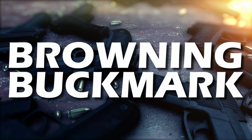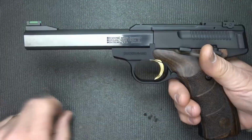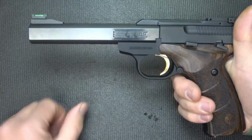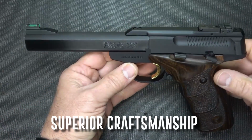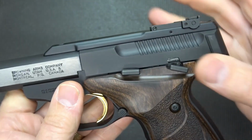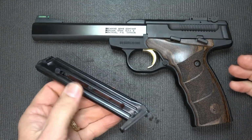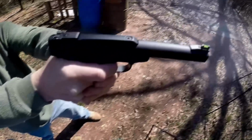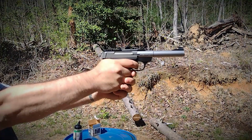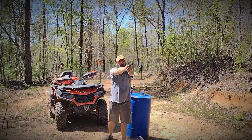Browning Buckmark. When it comes to accuracy, few can rival the Browning Buckmark. Trusted by competitive shooters across the globe, this pistol stands as a testament to Browning's reputation for superior craftsmanship and unwavering quality. The Buckmark is not just a firearm, it's an aesthetically pleasing masterpiece of design and engineering that doesn't compromise on performance. Whether you're a competitor seeking precision or a firearm enthusiast appreciating its sleek lines, the Browning Buckmark ensures that every shot counts and looks good doing it.